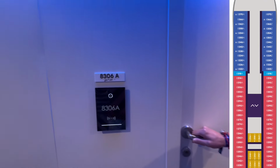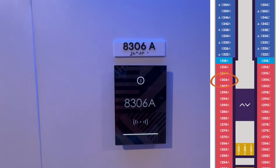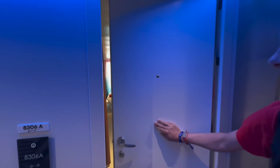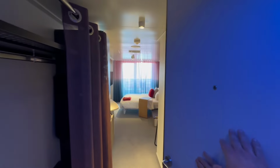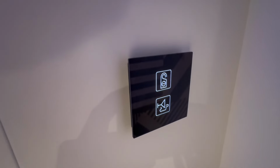We are on board Virgin Voyages Valiant Lady, about to enter stateroom 8306A. This is an obstructed or limited view sea terrace cabin. Walking in, we've got our closet on the left-hand side with our favorite little buttons where you can call for service or put do not disturb on. The light switches, lots and lots of shelving, and some storage down below.